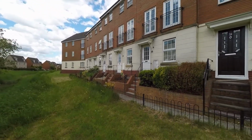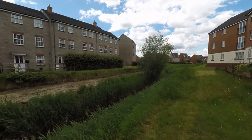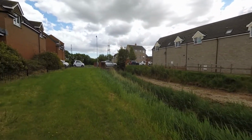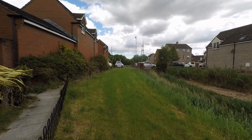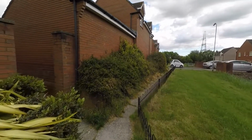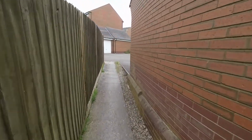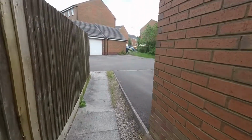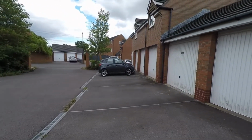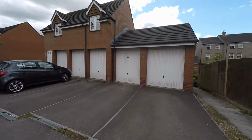Starting at the front of the property, you can see that the outlook is across an open green area with grassland leading down to pedestrian access. To the side of the property is a small cut through leading to the off-street parking area, and the garage that belongs to the property.